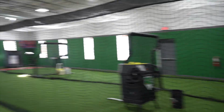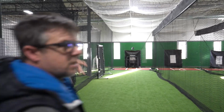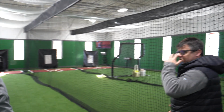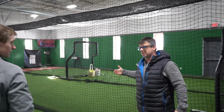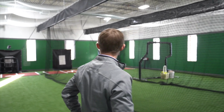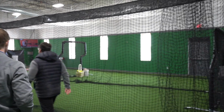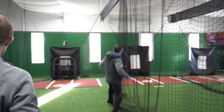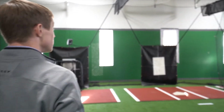The other cool part is this is three long cages. These can be converted. We take these conversions and can turn this into basically six cages. So if we're really busy and want to break it down, we put half nets in here that run all the way across. These also come all the way through. So I can slide all this back and open the whole area up, which makes it convertible. I can take this and move it back.